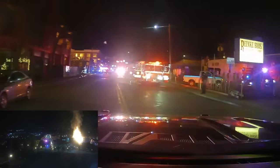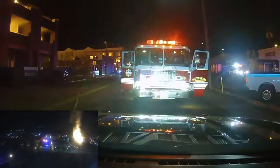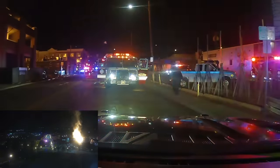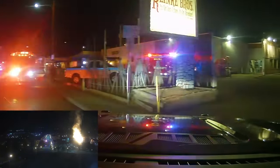Command, Engine 13 is on scene. Command, Engine 13 is on scene. Engine 13, spot in the intersection. Bring your crew up on here and help me get a couple more lines in place. Copy, spot in the intersection. I'll meet you at staging.